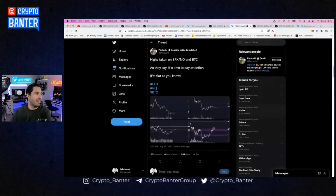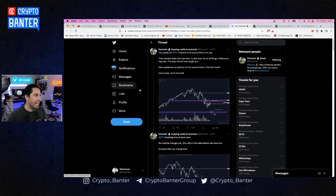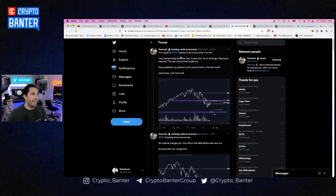So with that being said, let's have a look at this tweet over here, which is from top trader Pentoshi. And here he says that the upside for SPX, I believe, is around the 4,100-ish level for now.